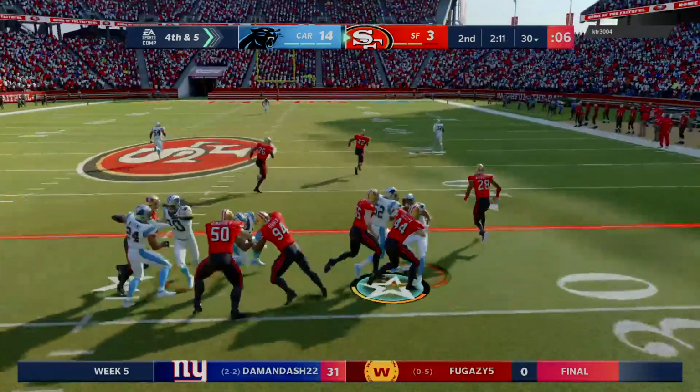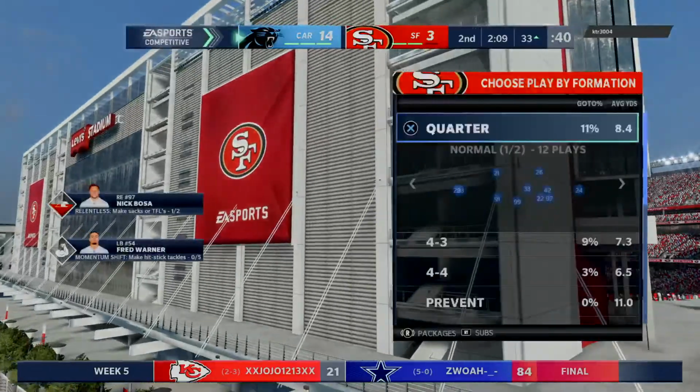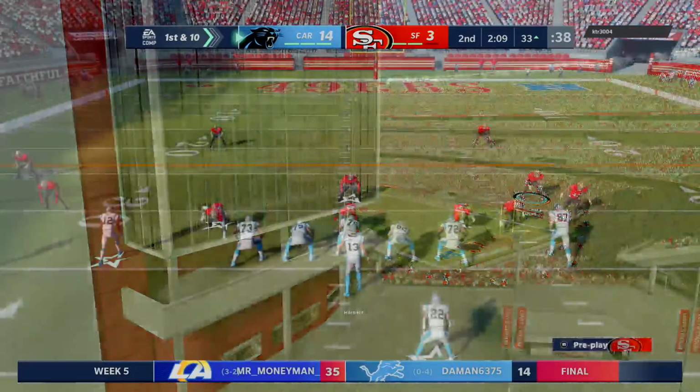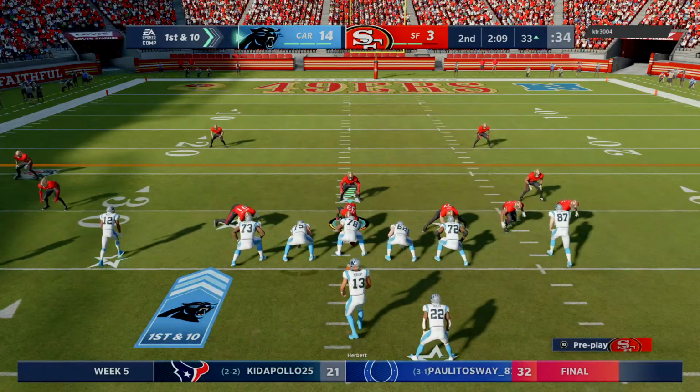And look at this, it's a fake. And he's not going to get to the marker. And that's a turnover on downs. A little trickeration there, but it doesn't fool them. And the Panthers are going to get it back in excellent field position.